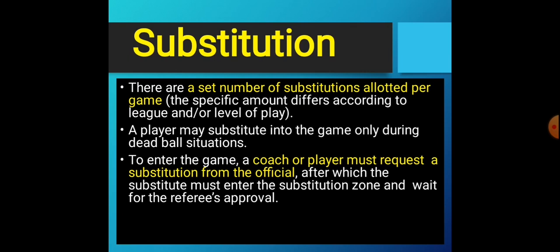To enter the game, a coach or player must request a substitution from the official. Ibig sabihin, kung magsasubstitute ka ng iyong player, kailangan po ay sa official kayo lalapit. Hindi yung basta tatawagin mo si player, palit tayo. No, mali po yun. Kailangan lalapit ka kay official, magsasabi ka ng substitution ref, and then, tatawagin ni ref at kailangan may referee's approval.